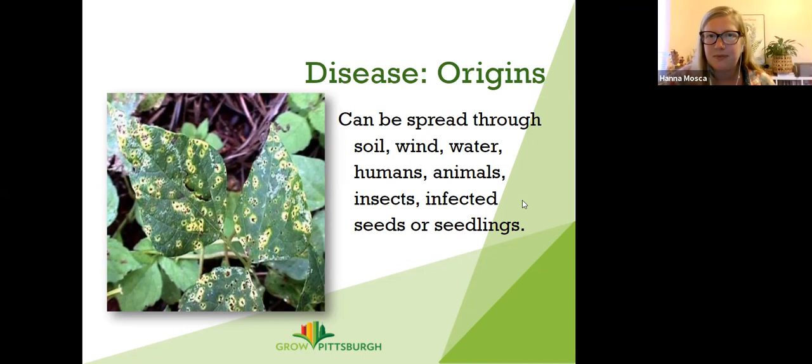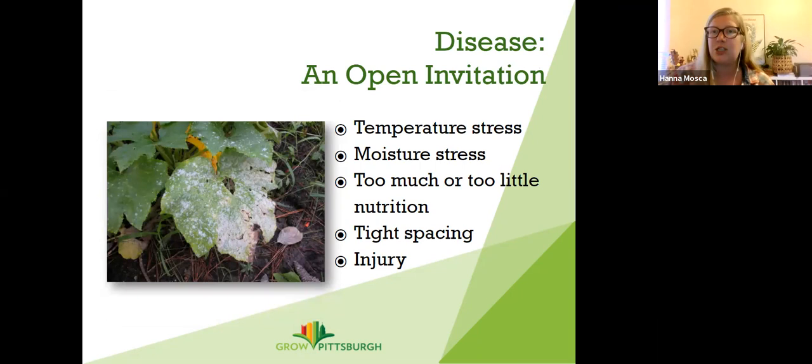Open invitation for disease. Certainly there's things that we can do to reduce that. Moisture stress can be overwatering or underwatering, and that can be an invitation for disease and for pests. Temperature stress, if we are planting something at the inappropriate season, either too early in the spring, it may not kill the plant, but it might just be too cold for it to really do anything, and then may invite disease. Or obviously that can go the other way, and we can plant something that doesn't like the heat, and that can cause stress. And really the healthiest plants you can have, the more you'll reduce the disease and pests.